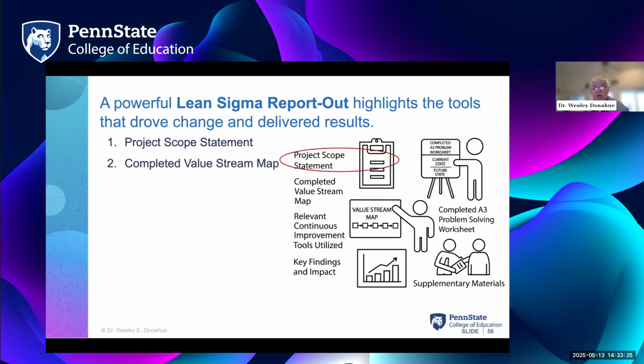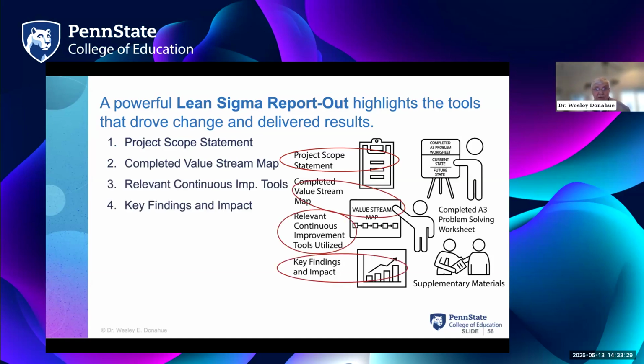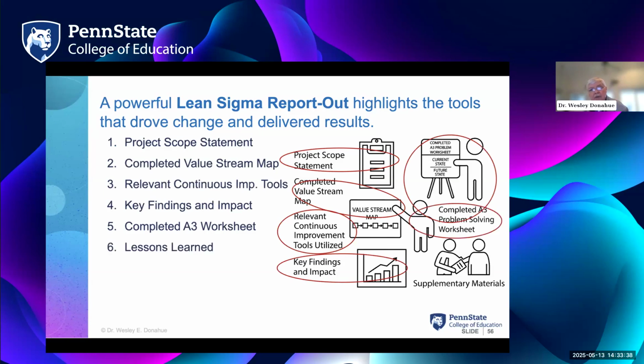Value stream map, making sure they know you did your homework. You looked at the root causes. What were your key findings? That's all on the left side of your A3. On your right side, what are you going to do? Who's going to do it? What's the cost? And any supplementary materials that you have.